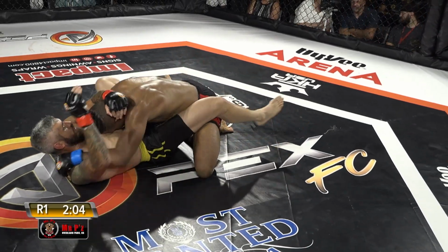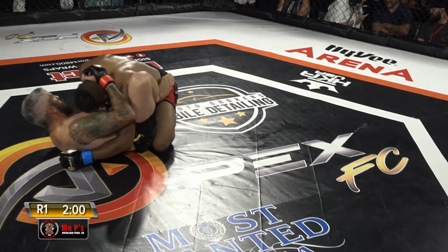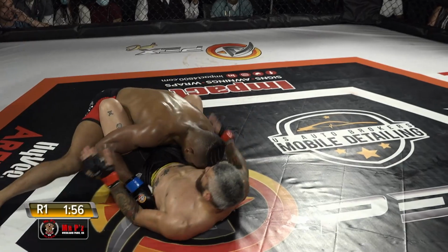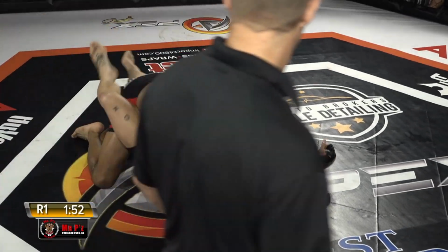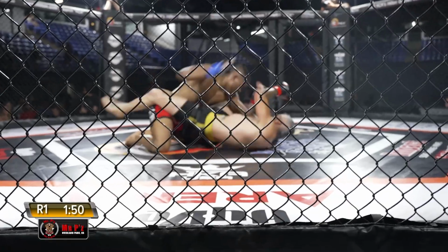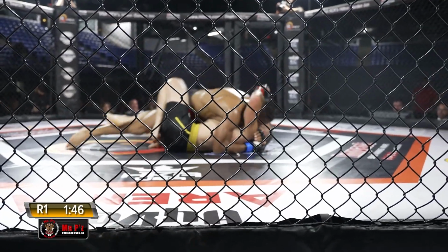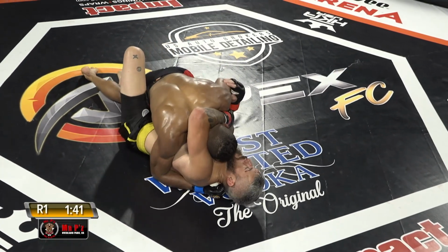A lot of slippage, a lot of sliding going around right now. Really difficult trying to seemingly find his spot where he wants it. You can see Zak's trying to set up an opening for that triangle, get that leg through. Right here, Jones does a great job of passing that half guard again.